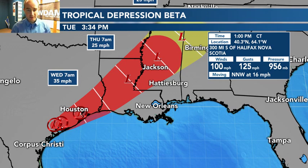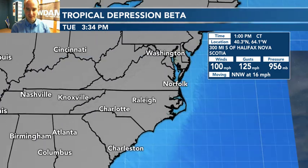Slated to very slowly slide off to the northeast. I apologize about the bad data there. Wind at 35 miles an hour, not at 100, thank goodness. And it's also not 300 miles off to the south of Nova Scotia.